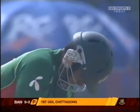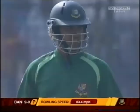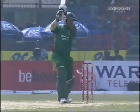Tamim Iqbal seems to be in a bit of an aggressive mood. Maybe he's got an assigned role. That is a terrific shot. Again, just on the off stump. He's very severe on anything outside that off stump. Beautifully done. It's a good cricket shot. Orthodox off drive on the up.